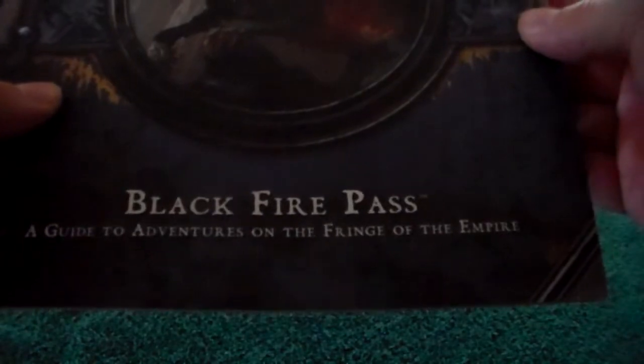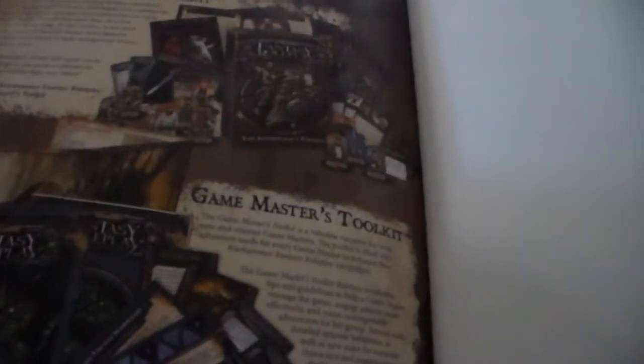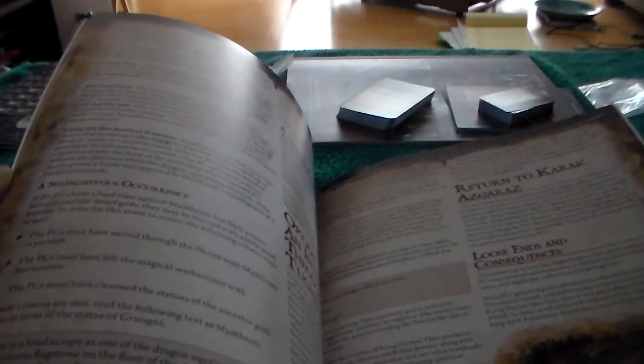Alright, it's your guide to adventures in the fringe of the Empire, Blackfire Pass. Okay, let's take a look at it. Oh look, you have an advertisement for the Game Master's Toolkit. Let's go from back to front here. Again, the art is just phenomenal. It really sucks you in, a dragon ogre.